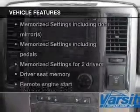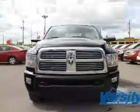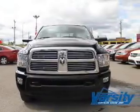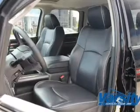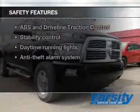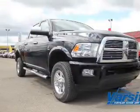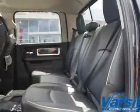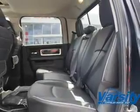Plus, enjoy these notable features that are included in this vehicle. Leather seats, power door locks, power windows, cruise control, Bluetooth wireless, a DVD system, an AM/FM stereo with a CD player. And for your peace of mind, the following safety equipment is included: front ventilated disc brakes, curtain head airbags, passenger airbag, side airbag, traction control, stability control, daytime running lights.